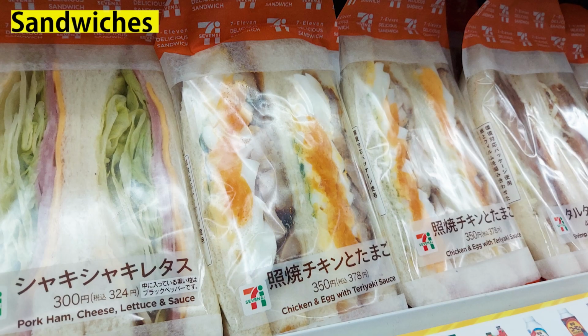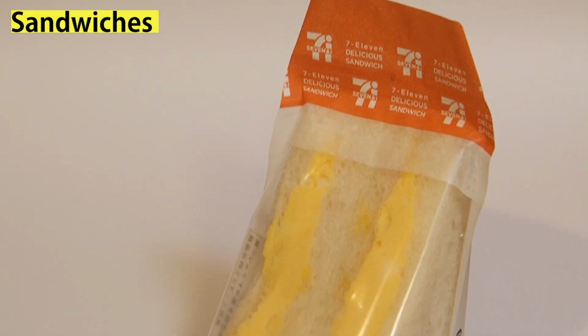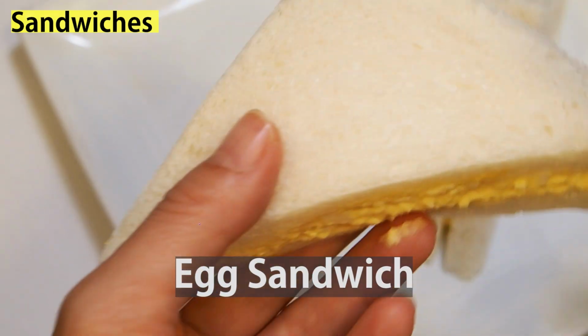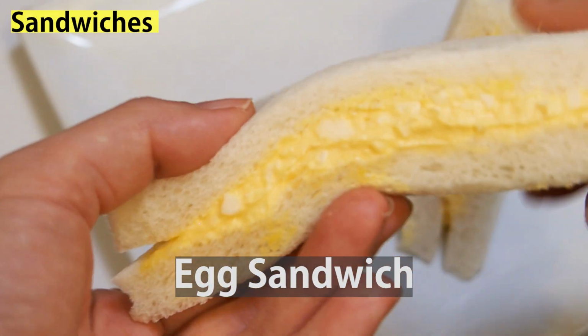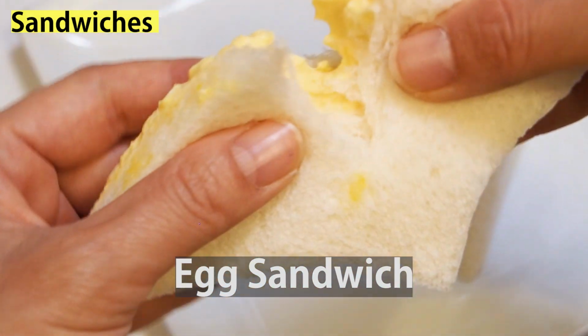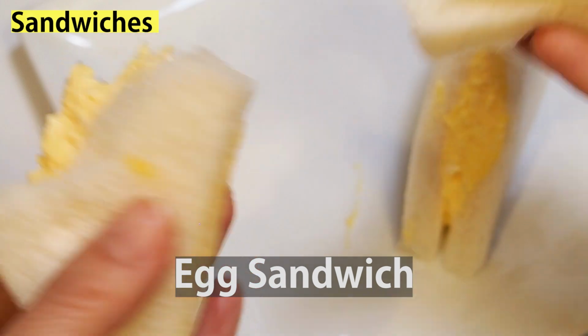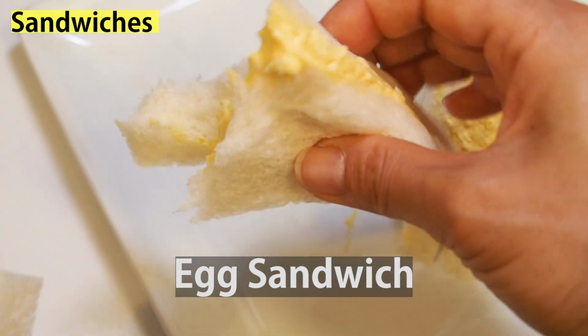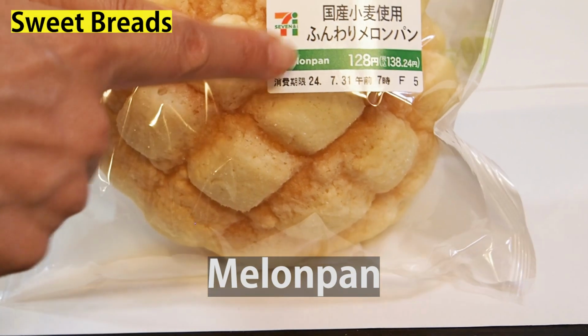Sandwiches. There are many kinds as well, but I heard that Japanese egg sandwiches are very popular among foreign visitors to Japan, so I bought one. For us Japanese, it is just a very standard sandwich, so it doesn't seem so special, but it is always delicious with lots of egg paste inside.